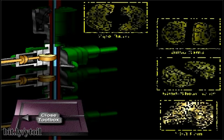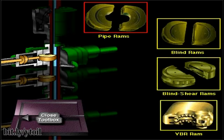Here are 4 types of ram preventers: pipe rams, blind rams, blind shear rams, and variable bore rams. Click on each one to see how the rams work.